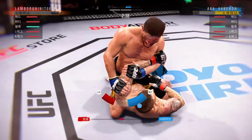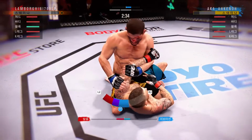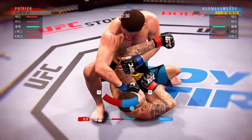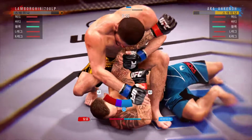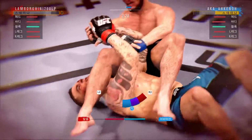Now the guy's got an armbar. He's attacking it on him. And attacking the armbar. Continuing to try to manipulate the head here. Now he falls back into the finishing position.